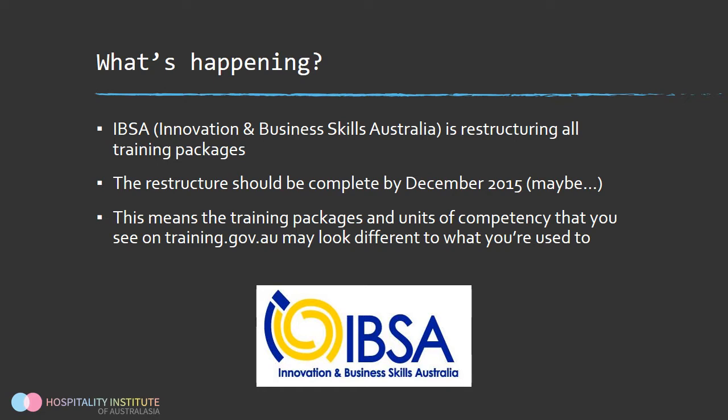But in the meantime, some of the training packages and units of competency that you're looking at on training.gov.au might look a bit different to what you're used to, what we've shown you in the learning guides in the TAE. So I just wanted to quickly run through what some of the changes were and how that's going to affect you guys as students.